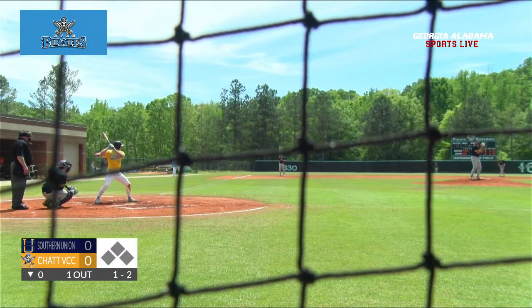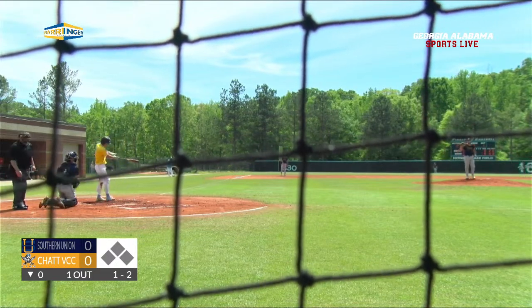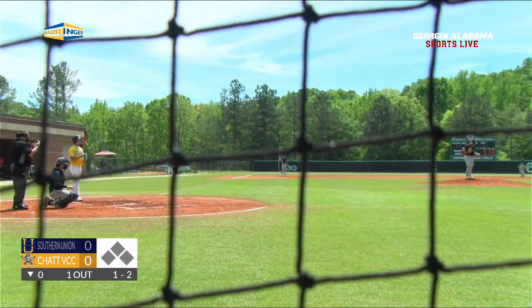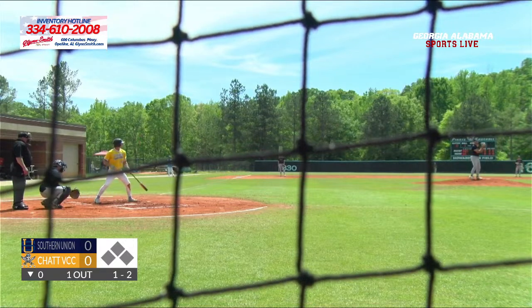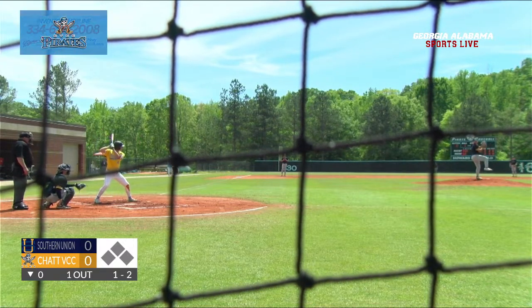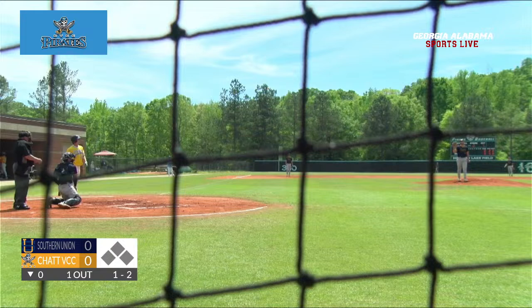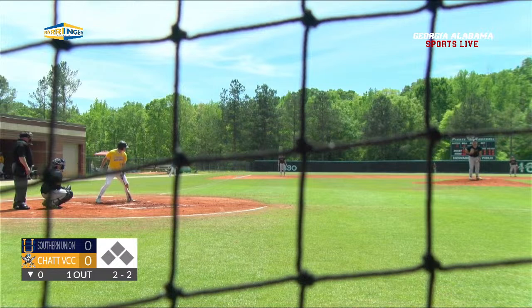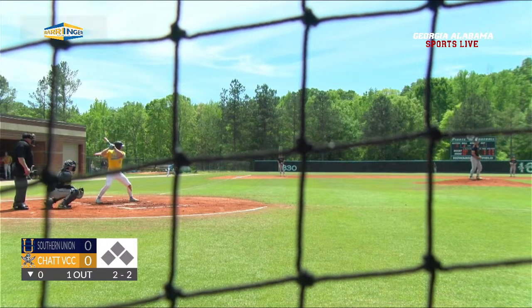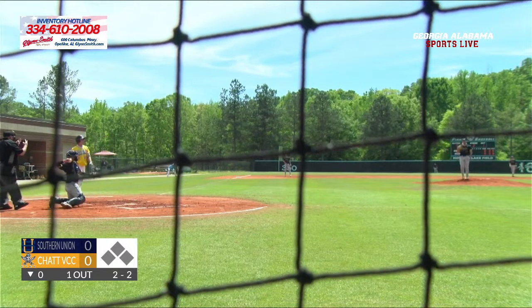And Jolly in a 1-2 hole. That one fouled back into the netting. Keeps it at a 1-2 count. Wind now picking back up a little bit, blowing across the infield from third base to first base. 1-2 again, leaning on it, no call, two balls, two strikes. Two-two, just high for ball three, good eye there by Jolly.